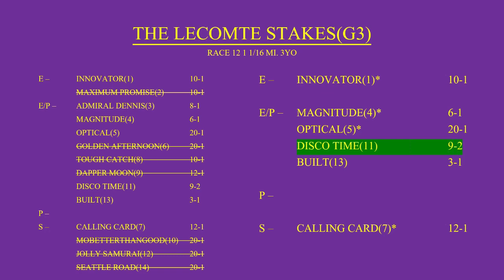To me, number 5, Optical, is pretty interesting. He certainly needs to get faster, without a doubt, but he does have a really nice tab coming in. And Keith Desormeaux is 28% adding blinkers. This one had a determined effort in the starter allowance at Churchill before the break. And I'm looking for a move forward out of this one, firing fresh. I'm just not sure it's going to be quite enough to become a win candidate, but he could fill out the exotics at a price, and I think he has the pedigree to do it as well. Coming from off the pace should put him in good position. So Optical, I'd love to use it at 20 to 1. Probably going to get that or better.